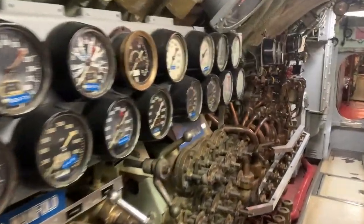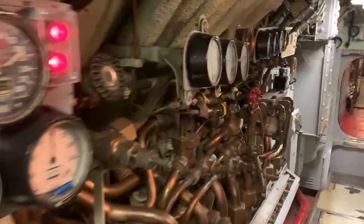The final station we're going to talk about is our compressed air manifold. Compressed air on a submarine does everything from flushing our toilets, to starting our engines, to firing our torpedoes. But perhaps its most important function is to blow the ballast tanks clear of water so that we can surface.